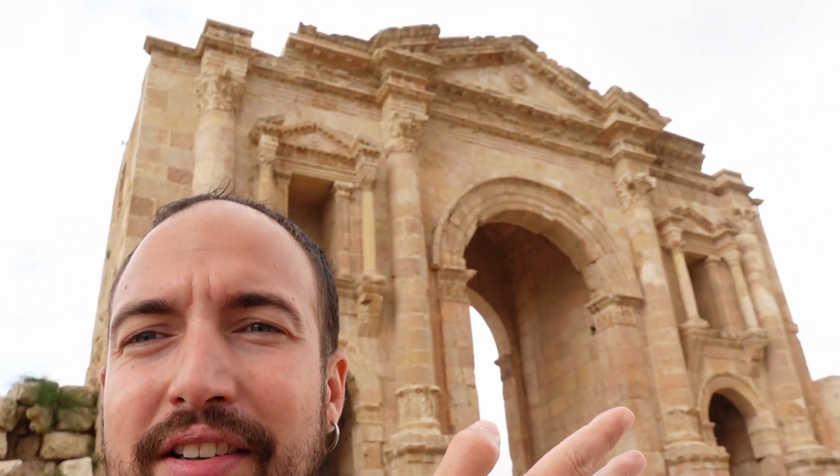to explore now. And right now I'm at the start, at Hadrian's Gate, which is right behind me. So that's the entrance gate to Jerash, and let's go and explore.